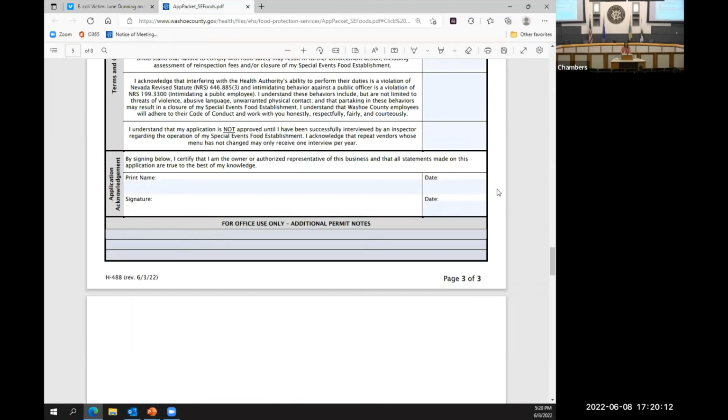I want to remind you that we're humans too, and we will treat you with respect, and we're going to treat you fairly when we're out doing your inspections. And we just hope that you'll give us that same respect.